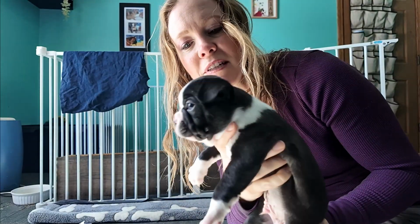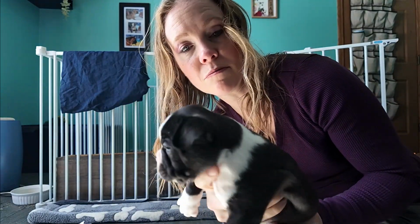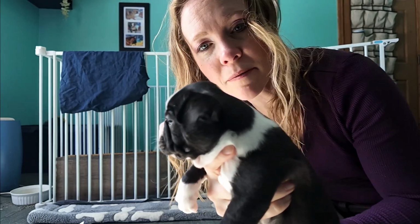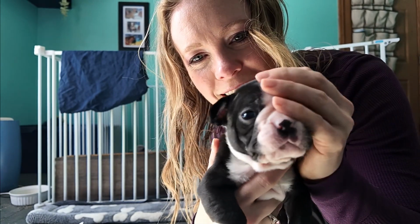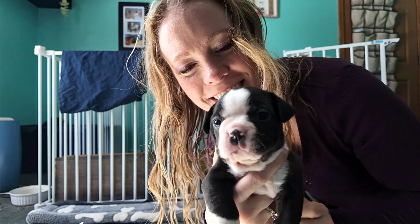Alright, so we have Damos. This is our boy. He has a beautiful, pretty much full collar. Just an absolutely striking boy. He is a big boy. He's a very mellow boy. You can see his facial profile. He's a very sweet boy. With your little nose, you look like you got a little mustache.